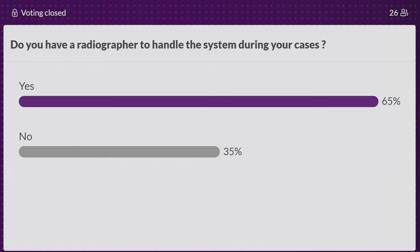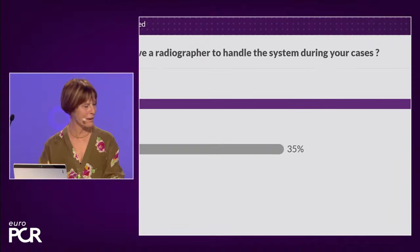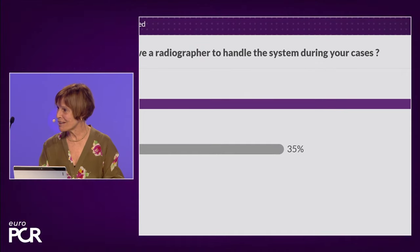So perhaps, Sonia, we will have the answer of the audience. Yes, see the answers. The poll has been locked. So, for 65%, the answer is yes, and only 35% said no. So there is quite a big amount. They're not like in your place, Jean.